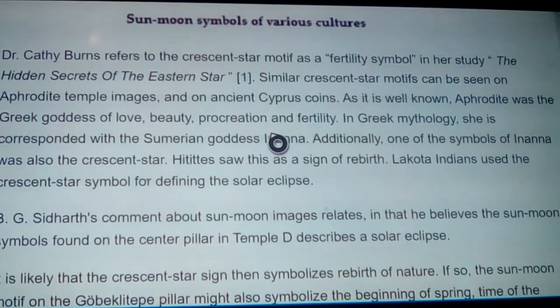Dr. Kathy Burns refers to the crescent star motif as a fertility symbol. In her study, The Hidden Secrets of Eastern Star, similar crescent star motifs can be seen in Aphrodite's temple images and on ancient Cyprus coins. As it is well known, Aphrodite was the Greek goddess of love, beauty, and procreation and fertility. In Greek mythology, she corresponds directly with Sumerian goddess Inanna, as I've said. Additionally, one of the symbols of Inanna was also the crescent star. Hittites saw this as a sign of rebirth, and again we have a connection here. All of these people we're talking about have Aryan connections, and the people and the heralding of civilization.